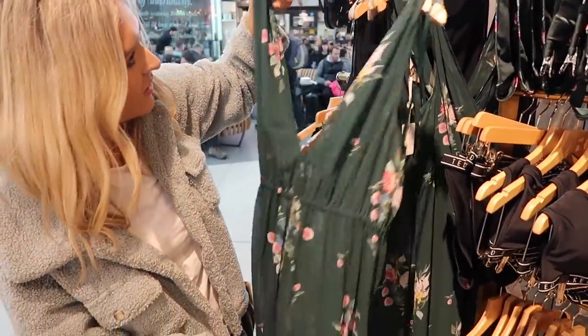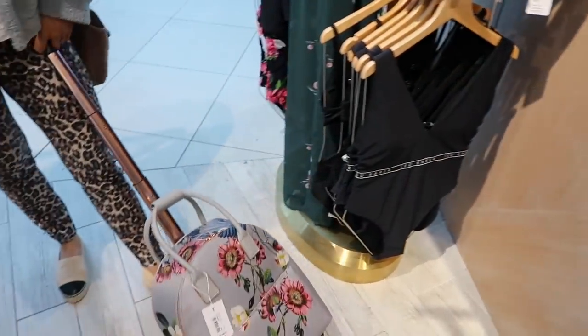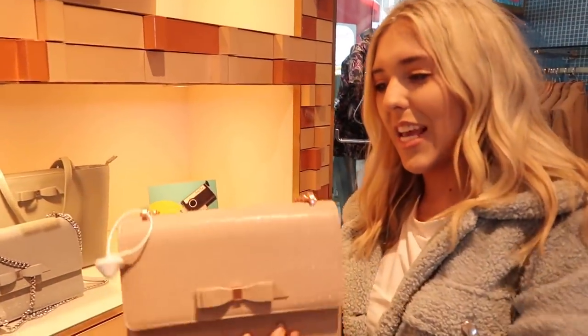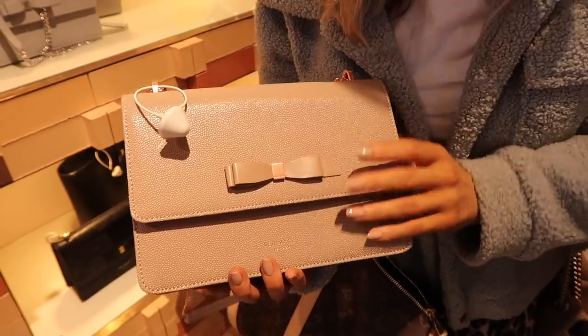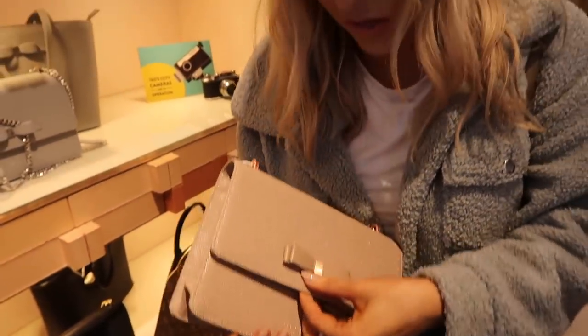So stunning. I've just seen the coolest suitcase ever for a little weekend trip. See guys, you don't even need to come with an empty bag, you can get the empty bag here. How beautiful is this for like a date night in Paris? I love the rose gold detailing, matches my nails as well. It's so cute, again with the little bows. I love the inside of it. I just love how Ted Baker's all nice and rose gold.